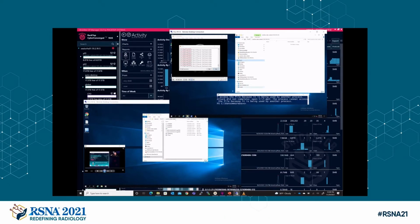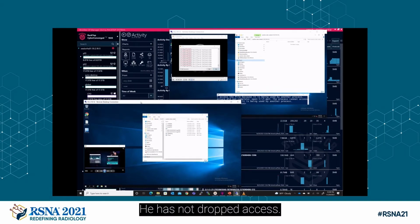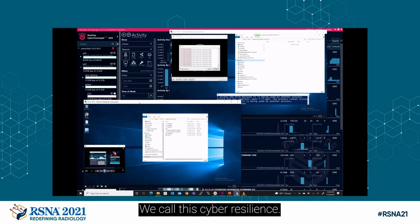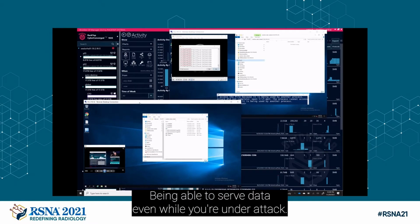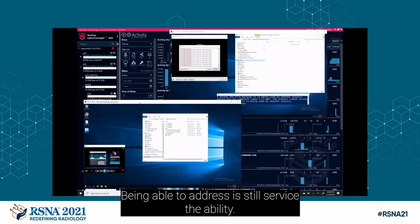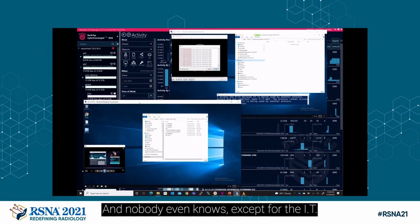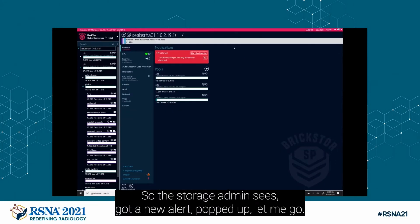So if you look at this, user Dave is still up and running. He's not dropped access. He's still able to operate under this stressful condition. We call this cyber resilience. You still need your backups, you still need your firewalls, but what you need is accessible information, being able to serve data even while you're under attack, being able to address and still service the many. Nobody's going home, nobody's shut down, everybody's still able to work, and nobody even knows except for the IT administrators, right? So the storage admin sees, oh, I got a new alert popped up. Let me go look at that.